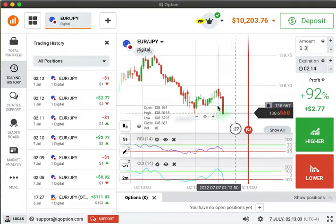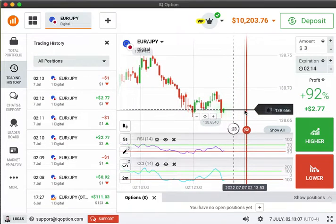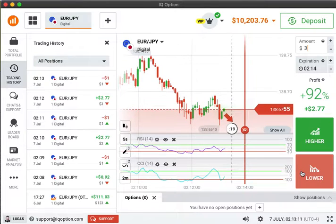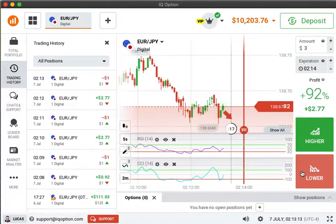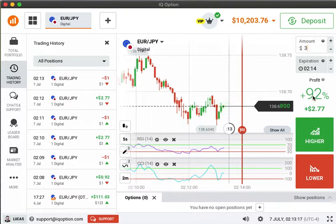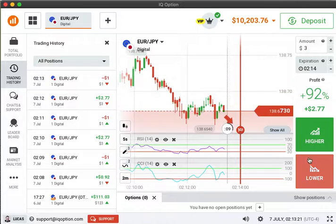Stop that $1. So yeah, slowly but surely, infinite money. You could do this for as long as you can. Literally 92 cents a minute, which is perfect, which is great actually.